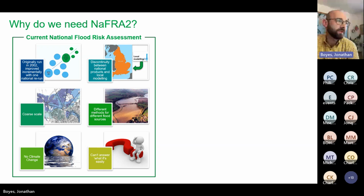Next problem is we've got different products for different flood sources, and they're all produced by slightly different methods. So the closest thing we have to the outputs of NAFRA2 at the moment is our risk of flooding from rivers and sea products. They do look very different, not least because the surface water is produced at a 2 meter grid resolution, and it also contains the richer information that we've already talked about, such as depths and velocities, which we don't have in our risk of flooding from rivers and sea products.